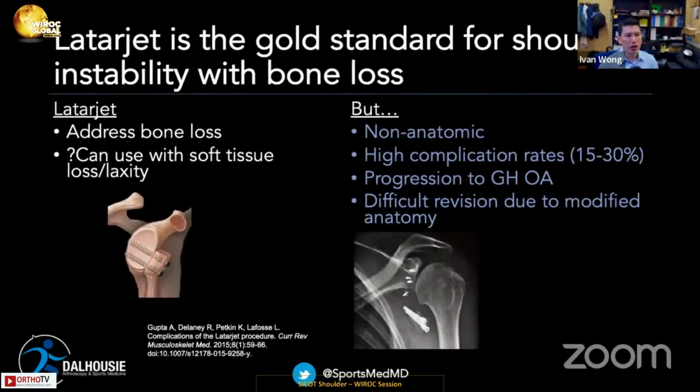So no question, Latarjet is the gold standard for shoulder instability with bone loss. You can address the bone loss. You might be able to help with soft tissue as well, but it's non-anatomic. You're robbing Peter to pay Paul. You can have complications, especially early, with neurovascular structures. We talked about the axillary nerve, neurovascular bundles right there. It can progress to glenohumeral arthritis. A systematic review says upwards of 30%, or 40% rather.